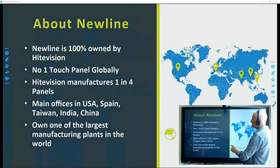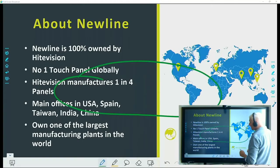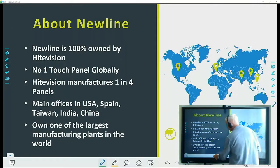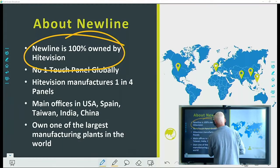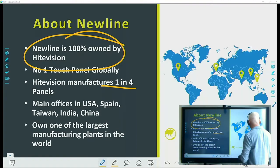If I need to do something specific, mark up something, I can tap on that whiteboard overlay here. I'll get rid of the one I had on there. Let's tidy that up. Now I can pick something that's going to work in here. I can say Newline 100% owned, 1 in 4 panels. Gives you an idea of this. Now, if you decided to get rid of that, I'll get rid of it.